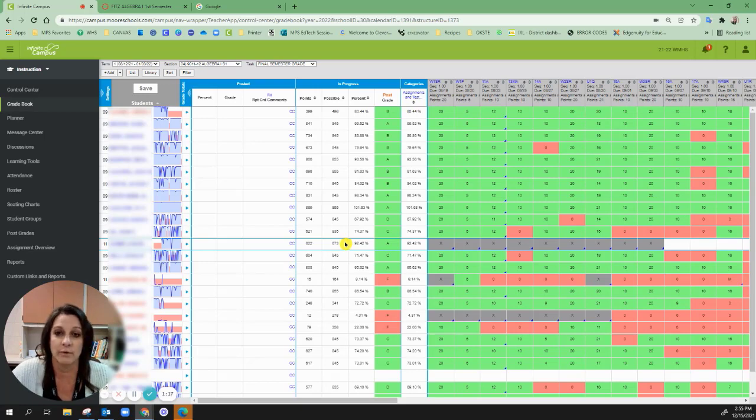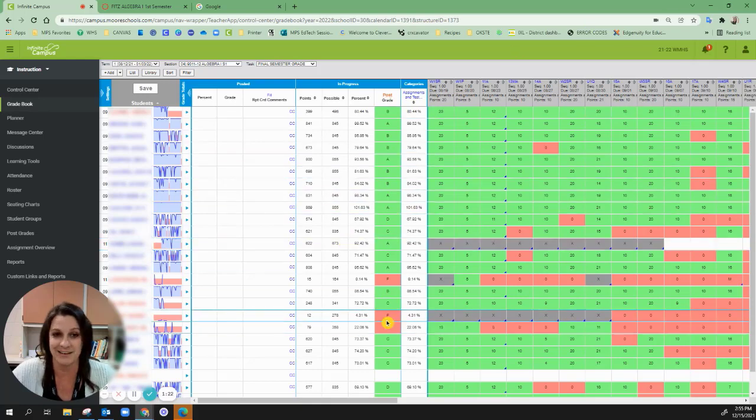So normally what we would do is we would make sure that all of the grades that are posted are correct. We'd hit the red post button. We'd save all of our posted grades and we'd be good. We're going to take a couple of extra steps to make sure that the grades that we're posting are accurate.